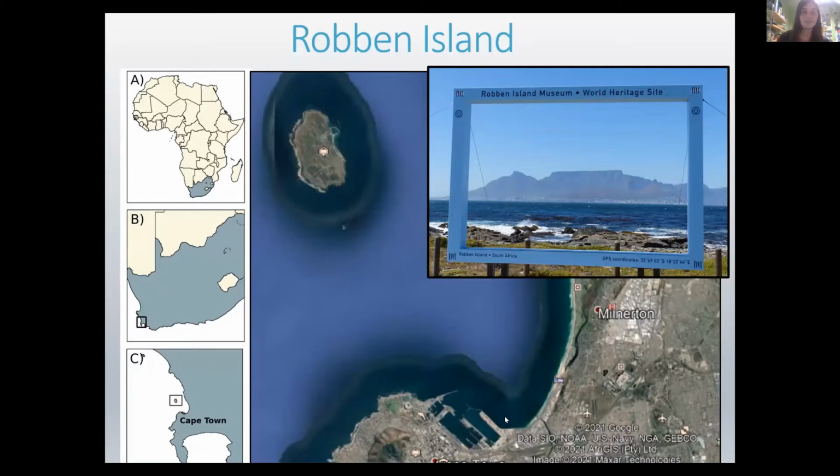There's people living in Robben Island. However, they are all in an area of the island, and the impact they do on the coastline is very low, almost nothing. And Robben Island also receives tourists every day. However, they are not allowed to walk on the coastline. So again, the impact on the coastline nowadays is very low.